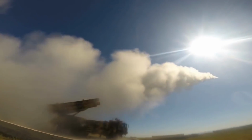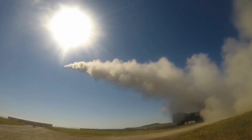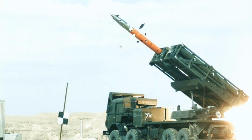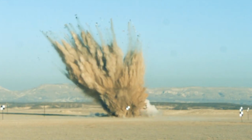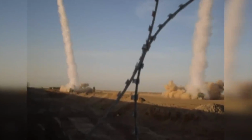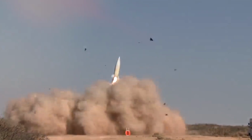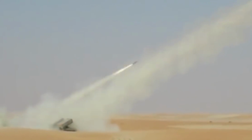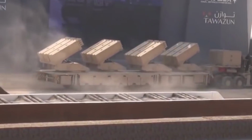MLRS platforms are highly mobile and can deliver a variety of munitions, including high explosive, cluster, and guided rockets, over long distances with precision. They provide ground forces with effective fire support for engaging enemy targets, conducting suppression missions, and creating area denial zones on the battlefield. MLRS are versatile and adaptable systems used by militaries worldwide for both conventional and asymmetric warfare scenarios. Today, we want to show you the 10 best multiple launch rocket systems in the world.